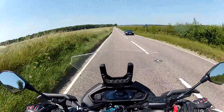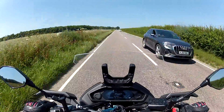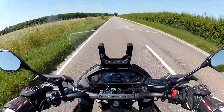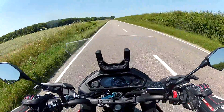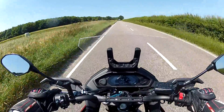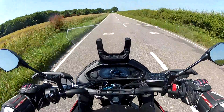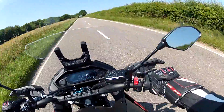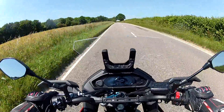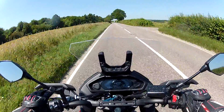Okay, let's do some low speed running, check for the old fueling and any snatchiness in the throttle. So fifth gear now, slowing it right down. Twins aren't renowned for liking low revs, they tend to chug a bit, but this is, wow, 3,000 revs, fifth gear, you wouldn't even know this is a twin. It's very, very smooth. That's very impressive.